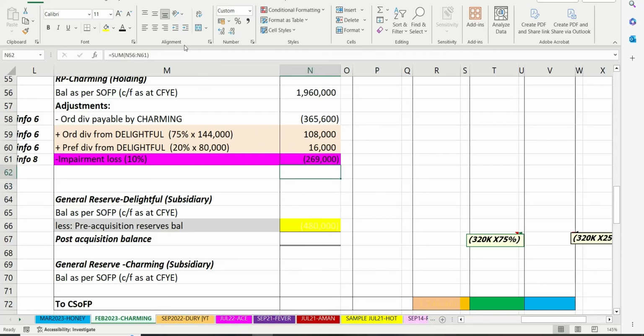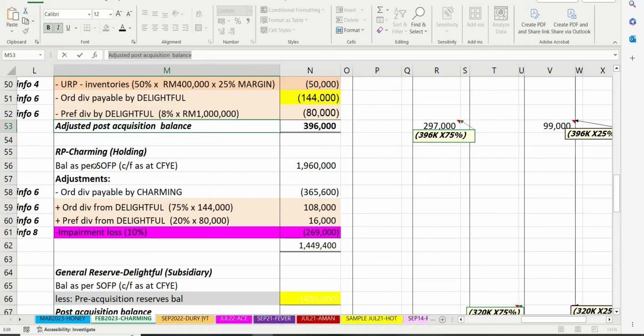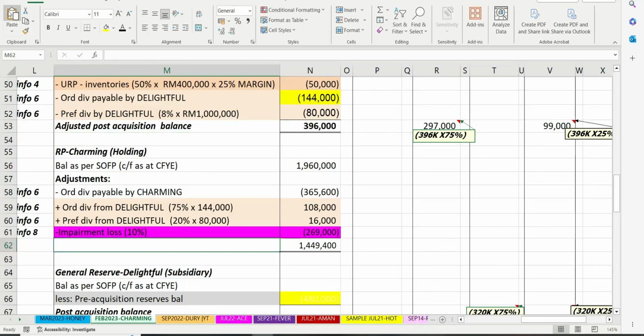So therefore, you will have to add up all that. If you add up all that, that would be the adjusted balance of the parent. So this is the adjusted balance of the parent. So I just put here adjusted post acquisition balance of the parent. All right. So 14449. So you are going to include that in the group column.